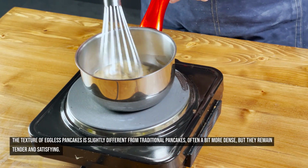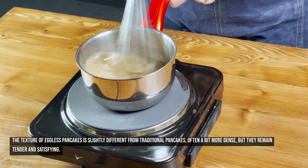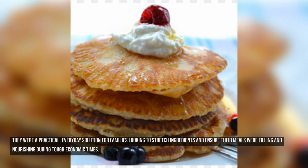The texture of eggless pancakes is slightly different from traditional pancakes, often a bit more dense, but they remain tender and satisfying. They were a practical, everyday solution for families looking to stretch ingredients and ensure their meals were filling and nourishing during tough economic times.